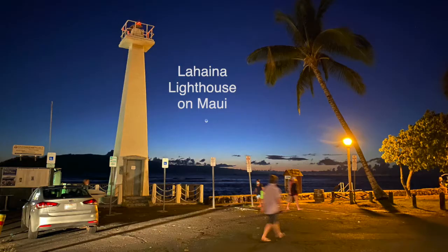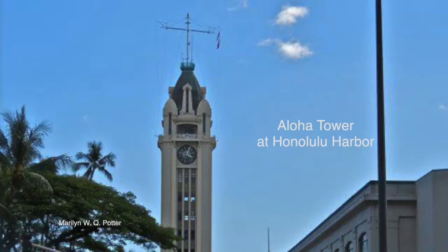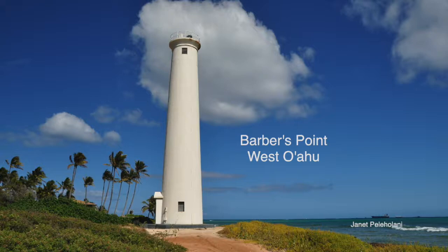Hawaii's first light station, other than traditional signal fires, was a 9-foot-tall structure on the Lahaina waterfront, erected in 1840. After several sturdier versions were built, it now stands at 55 feet tall. The larger lights on Oahu include Aloha Tower. And there's one at Barbers Point, Kapolei.